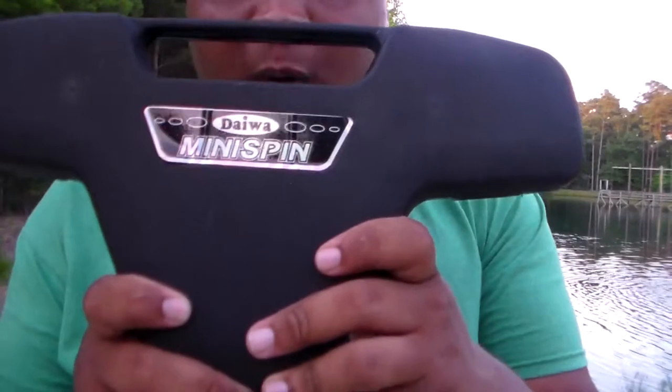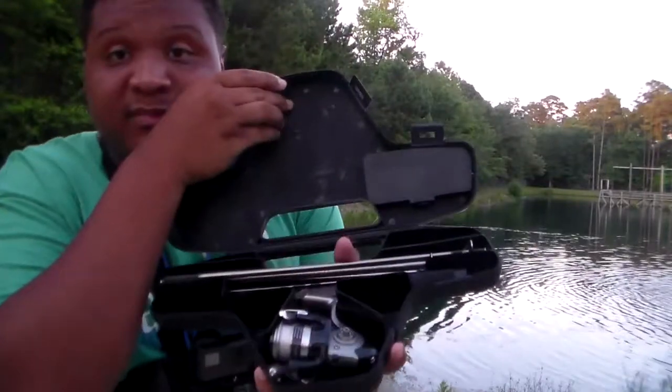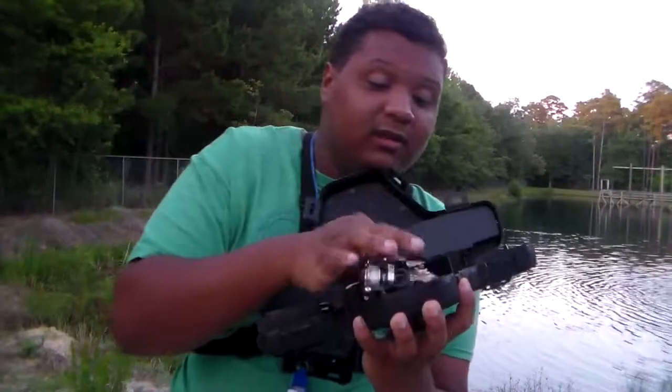The pole I'm using is the Y Mini Spin. It's a nice little ultralight action pole. You can't really go wrong. Comes in a hard carry case like this. It's pretty nice, can't lie.